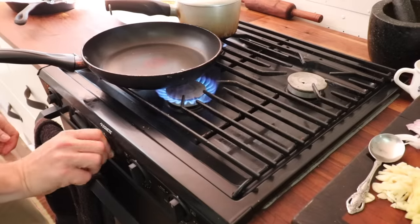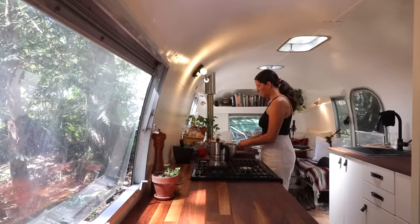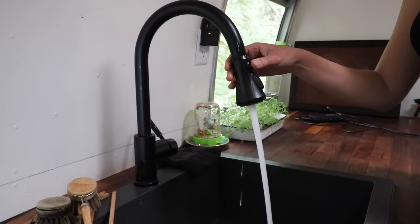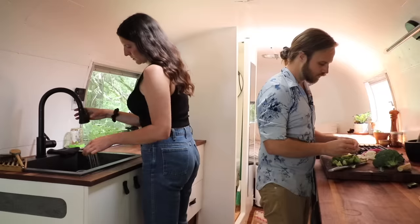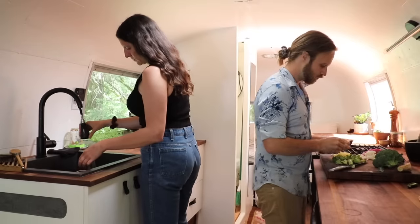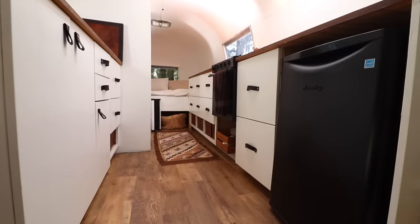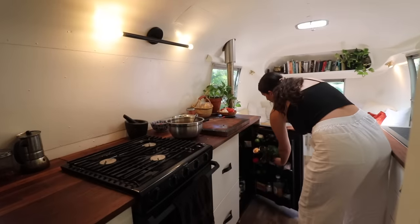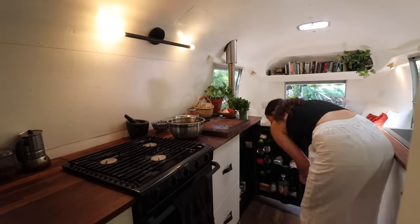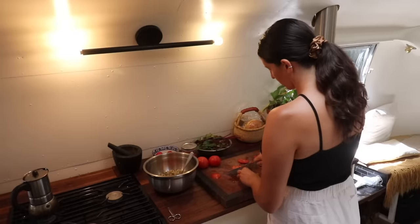We cook on a 3-burner Dometic stovetop and have an RV-size oven. We don't have a dishwasher, but we have a really deep sink with a super powerful faucet, which makes doing dishes a breeze. Our fridge is a regular household bar fridge, which runs on 110 volts. We don't have a freezer, but we eat a lot of local fresh produce and also eat a lot of things from the garden on the property, so we find that it's perfect for us.